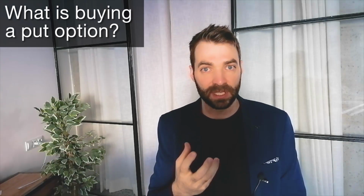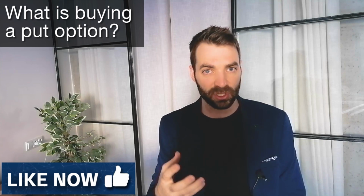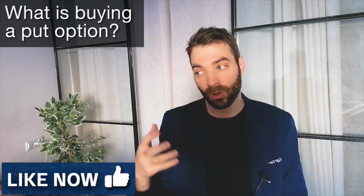So a put option gives the buyer of the contract the right, but not the obligation, to sell a stock at the strike price before the expiry date. So the best way to explain this is through an example.